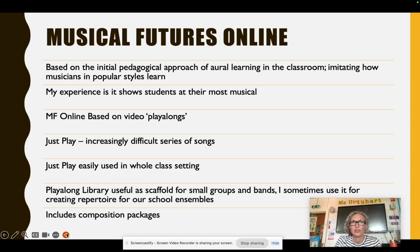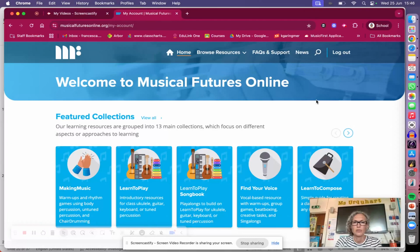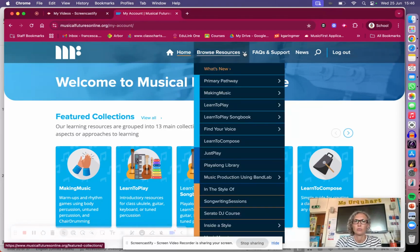My experience is that it shows students at their most musical. There are now video play-alongs, and I'll show you some of the things that you can use. I actually use the play-alongs to create repertoire for our school ensembles as well. And there's now all sorts of things like composition packages, stems, singing, primary. It's huge. So Musical Futures, you can have a student login as well as a staff login, so they can log in at home as well as in practice rooms.